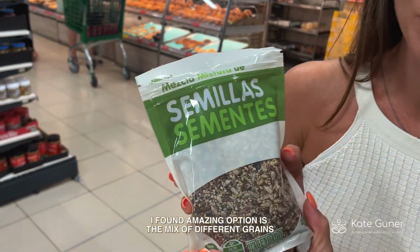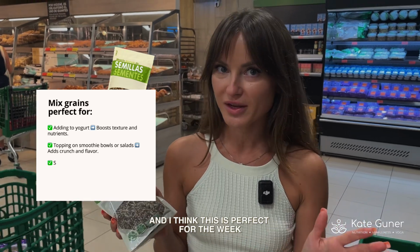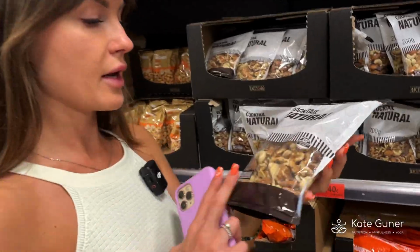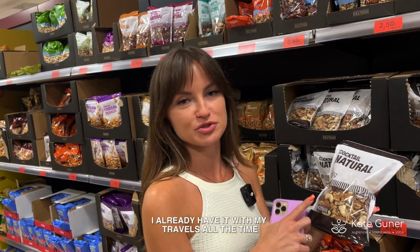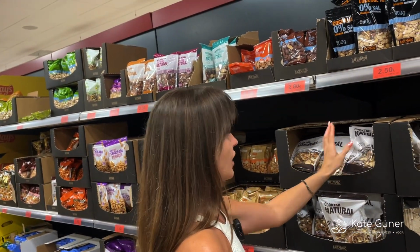I found an amazing option, a mix of different grains, and I think this is perfect for the week and for travels, for everything. This is amazing, I'm taking it. Nuts, same as seeds. I see there's a mix, it's amazing, but the thing is I already have it with me on my travels all the time, so I'm not gonna take it, but I would really recommend taking that. It's a nice snack.